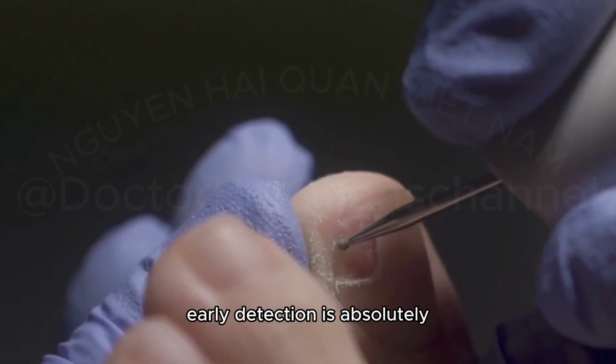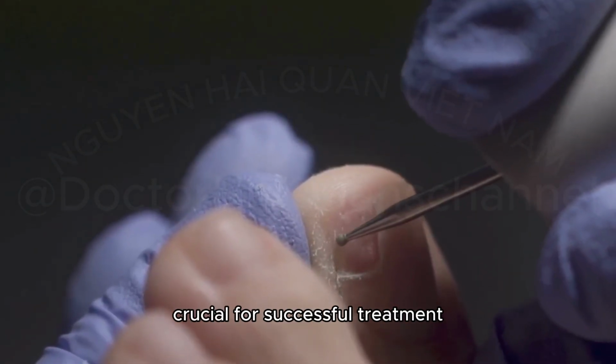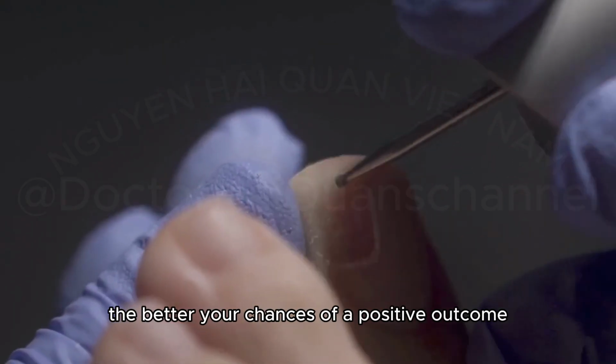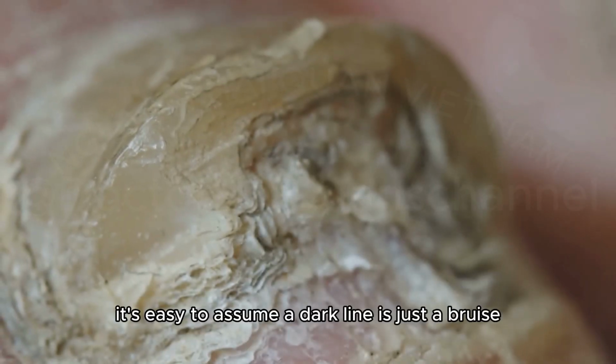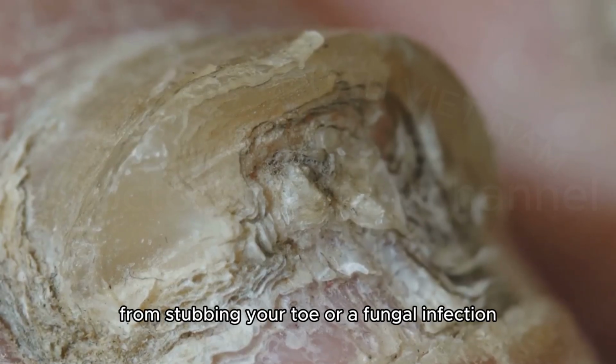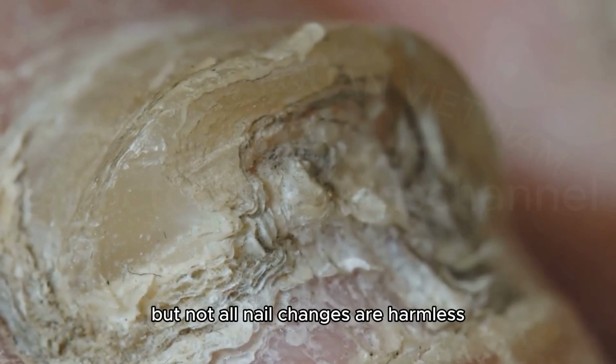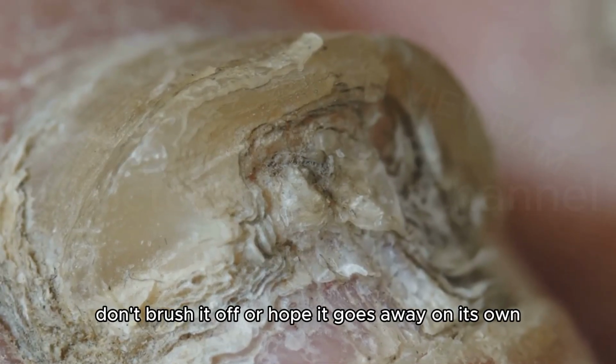Early detection is absolutely crucial for successful treatment. The sooner a problem is found, the better your chances of a positive outcome. It's easy to assume a dark line is just a bruise from stubbing your toe or a fungal infection. But not all nail changes are harmless. Don't brush it off or hope it goes away on its own.